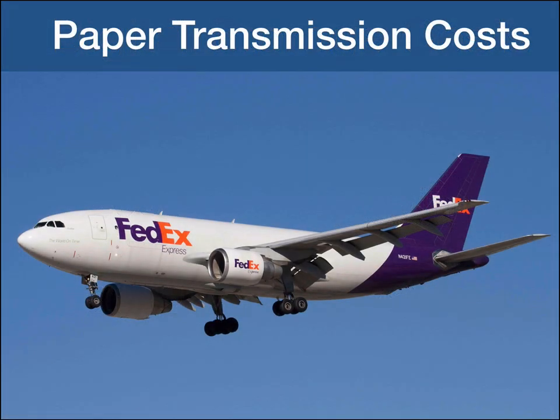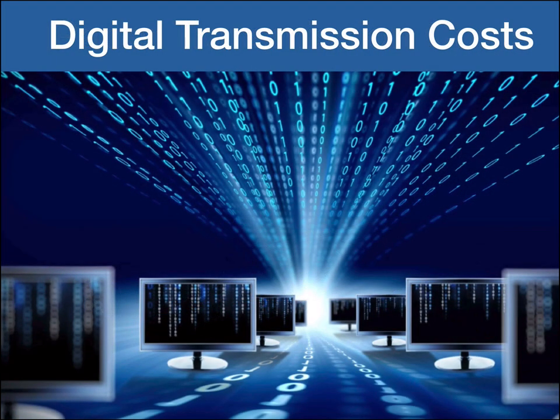Now, shipping paper, on the other hand, is also expensive, different than digital stuff. And it can take days for the paper that you ship to arrive at its ultimate destination. But digital information is cheaper to transmit. Basically the cost is zero. The speed of transmission is nearly instantaneous. So those are additional powerful benefits that come from moving away from paper and into digital information.